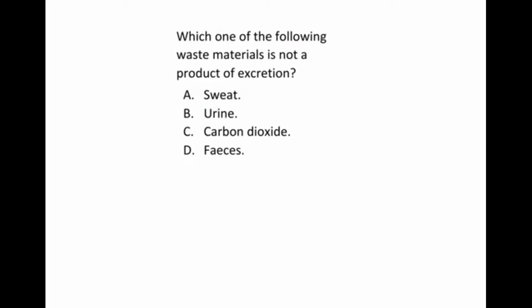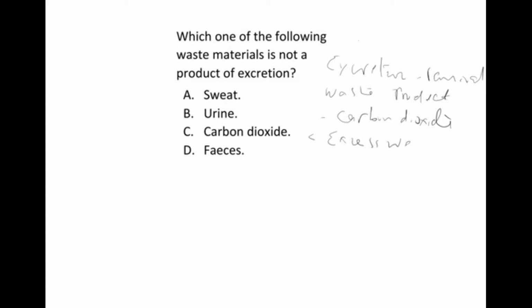Which one of the following waste materials is not a product of excretion? Excretion is the removal of waste products from the body. These wastes include carbon dioxide, excess water, excess mineral salts, urea and medical remains. All those are chemical substances produced in the body that are not required. That's the reason they are called waste products.